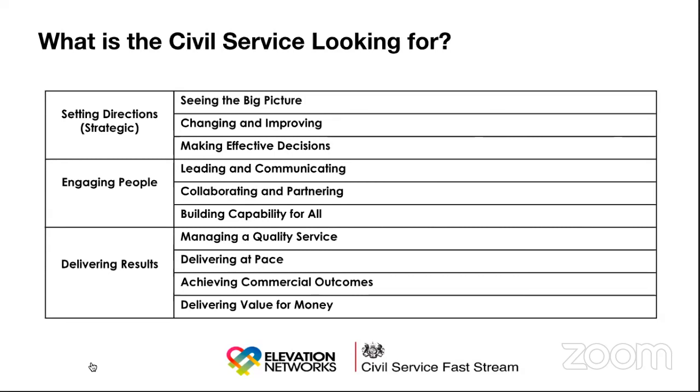So what is the civil service looking for? Here is the list of the civil service competencies and what they are looking for within every applicant who applies to the Early Diversity Internship Program, the Summer Diversity Internship Program, and the Fast Stream Program. These competencies are broken into three areas, namely setting direction, which focuses on strategy and being strategic. The second is engaging people, looking at collaborating with employees, being a team player, and also building capability for all, meaning looking at how you develop yourself and develop others in and around the organization. And lastly, delivering results.